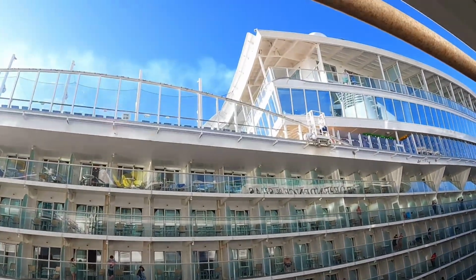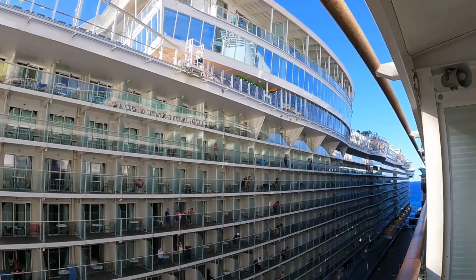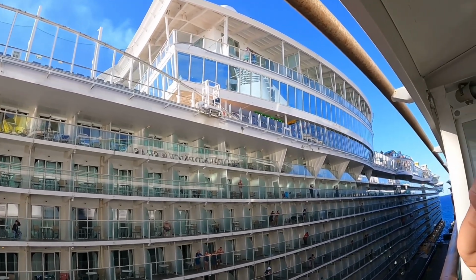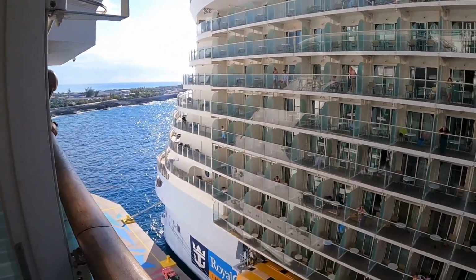This ship is taller than ours. Look at this, it towers over us. These are probably the suites up here. Oh, yeah. That's got to be a suite.